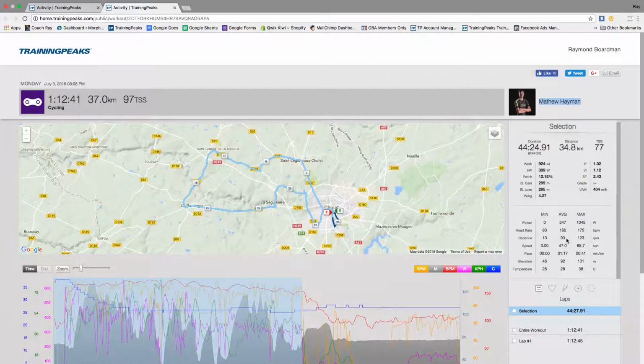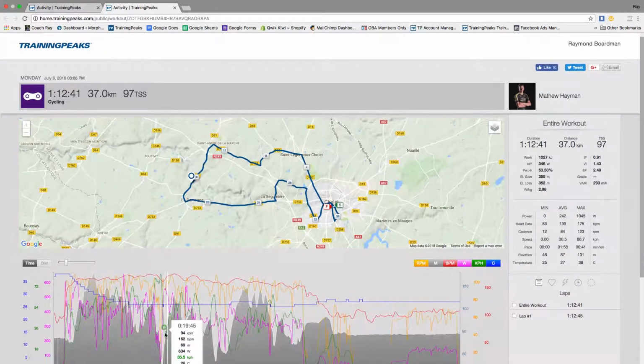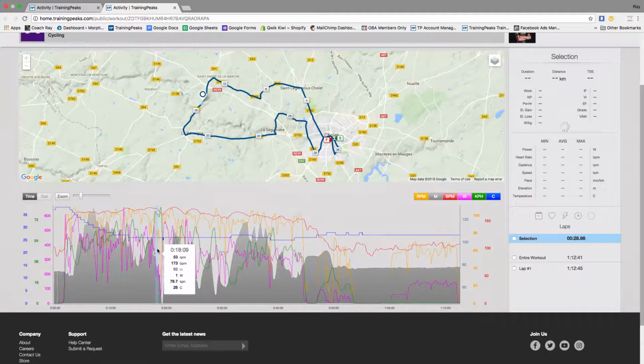I'm not actually sure what his FTP is, but I believe it's going to be basically around the 385 watt, 390 odd watt mark, because his intensity factor was pretty much 100% for this. And this would be a good representation of someone's functional threshold power, what they can maintain in an activity like this. You'll see his power fluctuated a bit in the center here. If we just get in, you can see some of it drop down on this downhill section.